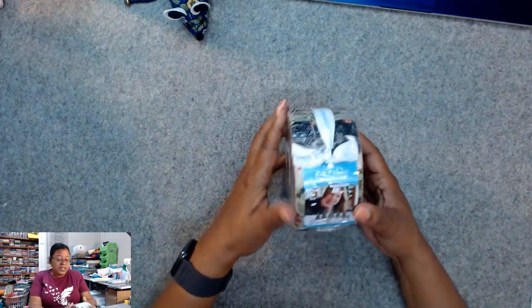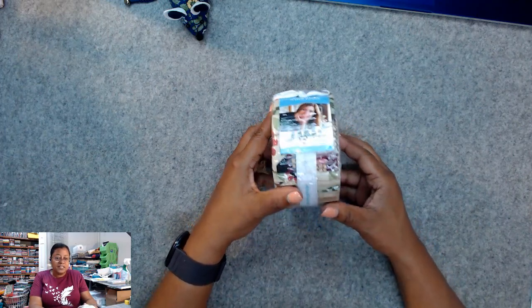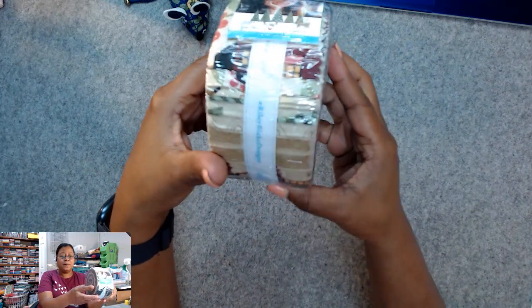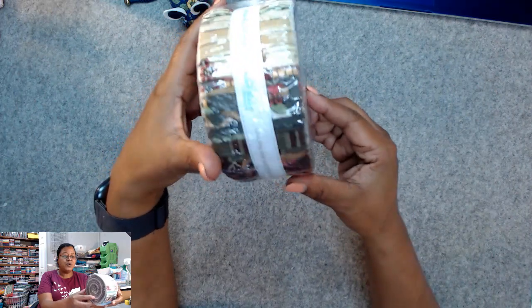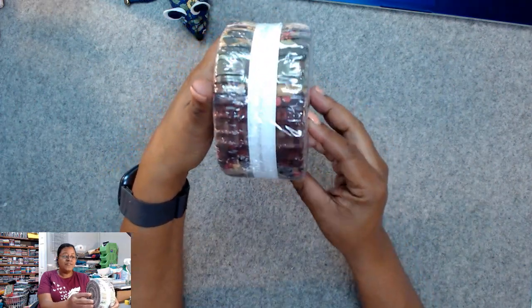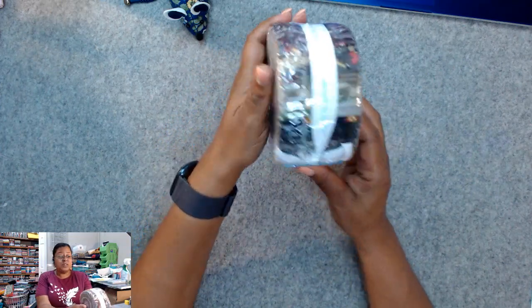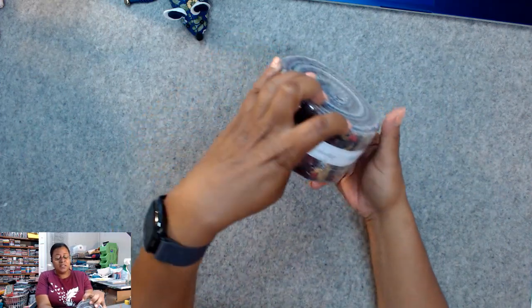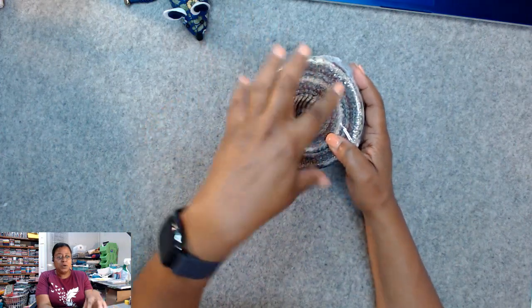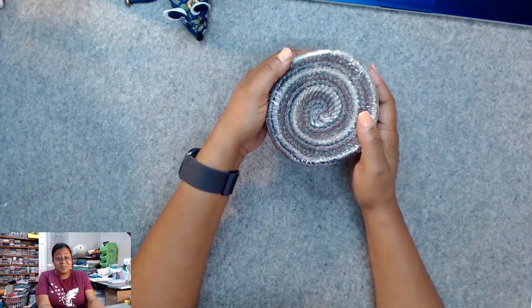I also got this jelly roll here. I love this one too. This is called For the Love of Nature by Theresa Koga for O'Reilly Blake. It's still in the wrapping, so it's a little difficult to see. But it's just a nice collection of creams and greens and browns. Very fall, very autumn. And I just really liked it. It was $13.76. And just for the color palette alone, even if I didn't like the prints, it's very warm and fall-y. And I just like that. So I picked up this one.